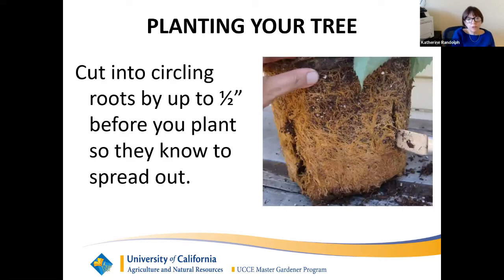So we've talked about circling roots here, and one of the things you want to do before you plant is cut those circling roots. Otherwise, they're going to keep going around and around and around. If you cut the roots about 1/2 inch in, the roots that are cut on the outside go, oh, I don't have to keep going around and around. I can start to extend outwards. I know it feels weird. I think Bill was saying how challenging it was to cut them, but I often would take off all of those roots you see there surrounding the root ball.